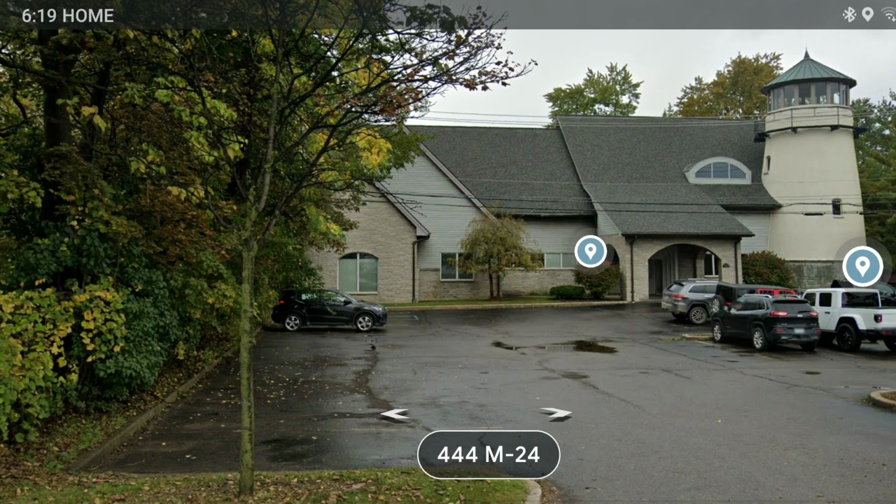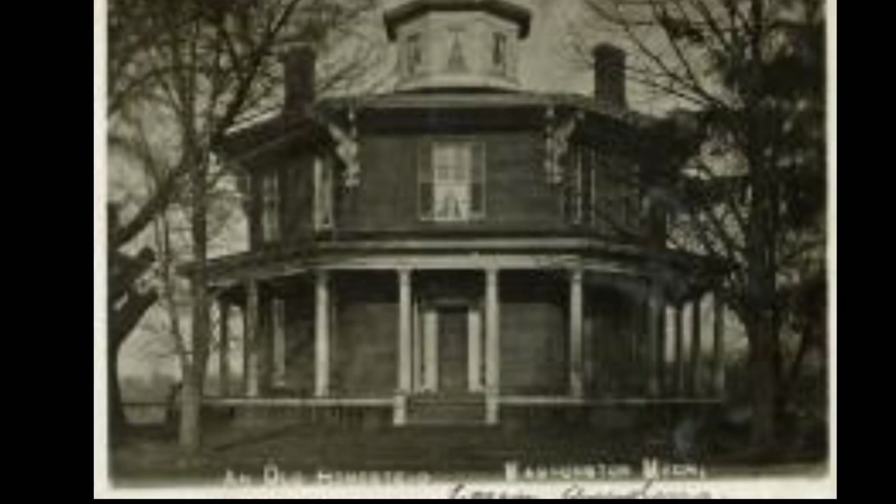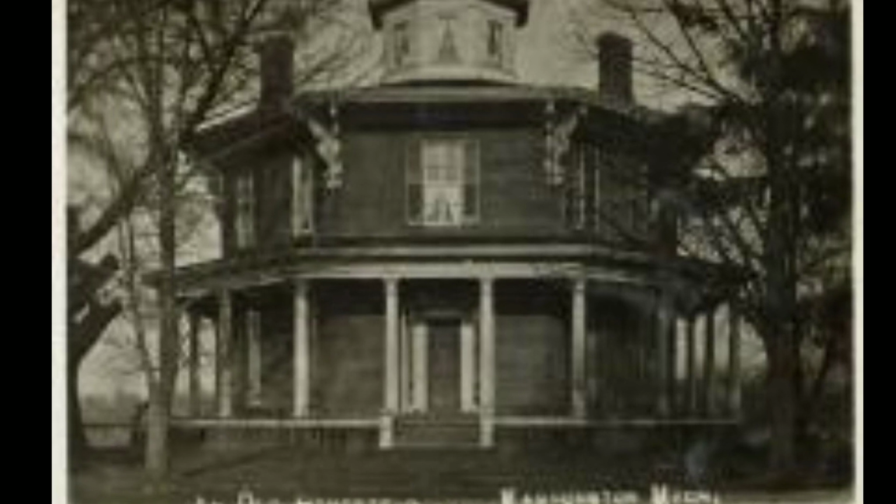And in Lake Orion, which is rumored to have had 3 Octagon houses at one time, the one we found out for sure existed was at this location on M24, right next to the rental cabins and bordering on the lake. There's also a rumor that there are 2 other Octagon houses in Lake Orion, both of them on Pleasant Ridge Street, and both of them long gone. And I've been unable to find out for sure if that's true.